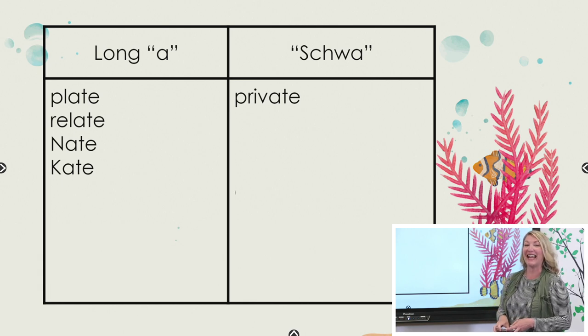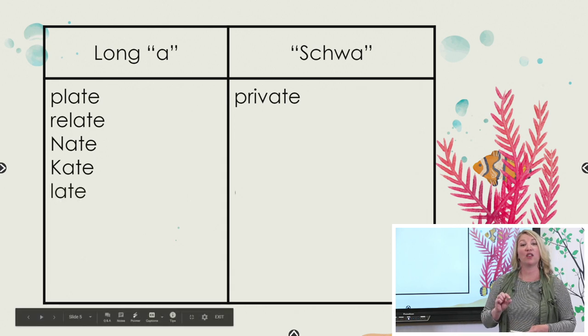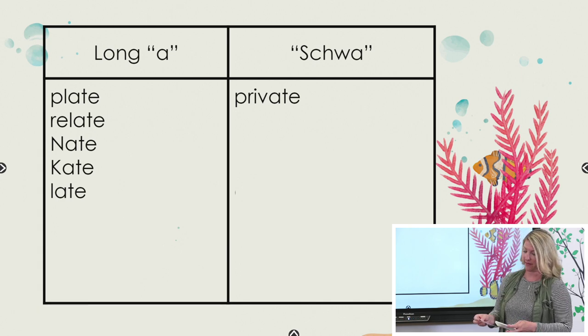How about late? Which column do you think it belongs in? 3, 2, 1. That's right, it's that long A, late. You can hear the A say its name.